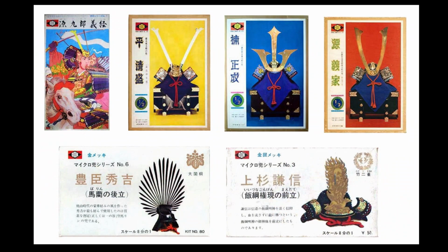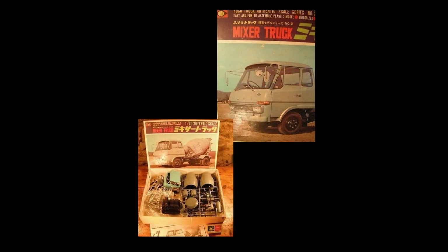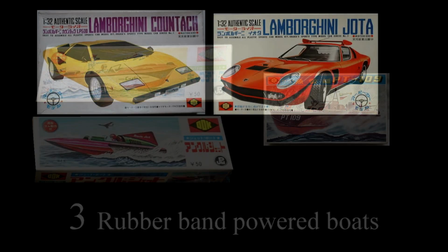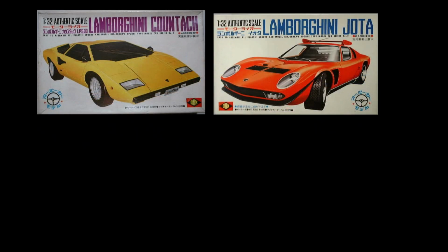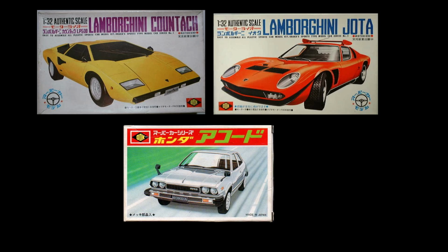They also made a series of 1/2 and 1/8 scale Japanese helmets and headdresses, and a 1:250 scale model of Hikone Castle. I found a model Fuso cement mixer truck, and two rubber band powered model boats they made as well. Their biggest selling kits seem to have been a series of high-end sports cars in 1/32 scale, including the Lamborghini Countach and Lamborghini Jota. On the other end of the spectrum, they also made a model of a 70s vintage Honda CVCC, or as we know it today, the Accord.